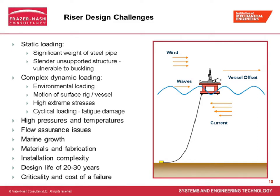The challenges associated with riser design are significant. The weight of the riser pipe may reach several hundred tons, and the riser is a slender, unsupported structure, which makes it vulnerable to buckling. Then we have dynamic loading, which is highly complex. Hydrodynamic loading from waves and currents exert drag forces on the riser.